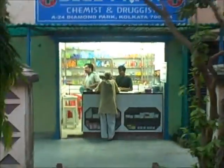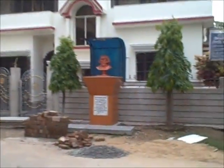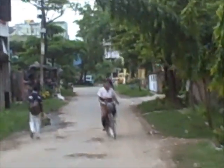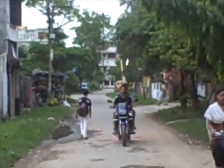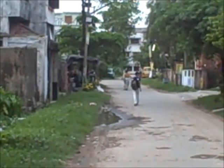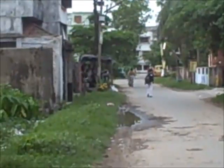So, local chemist, and I walk this way. This is Rabindranath Tagore. The wee hut up here is a guy that does ironing. From 8 o'clock in the morning till 10 o'clock at night he's there, and that's how he makes a living. So I see him most days, even when it's scorchy, I still see him.